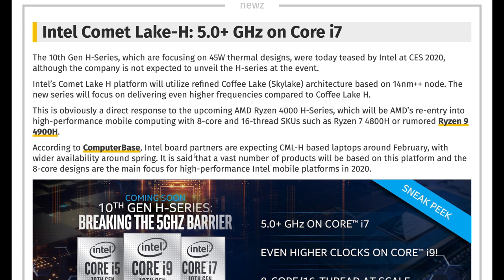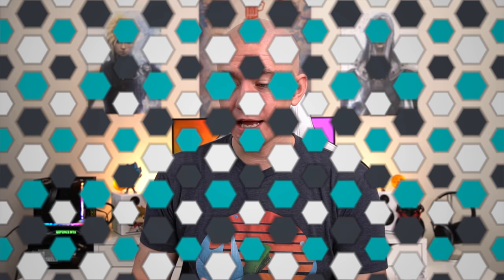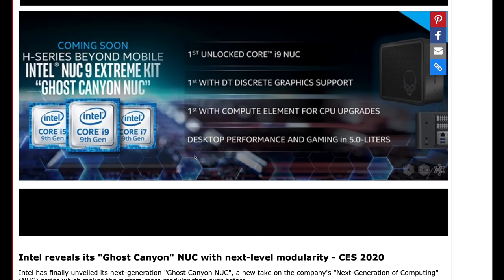Not for desktop. They didn't make any mention of desktop stuff. The mobile stuff, the Comet Lake H CPUs coming in at 5 gigahertz on mobile. And considering the fact that it's still gonna be on 14 nanometers, they're not getting this by increasing power efficiency. They're getting this by just saying, our cores can run really fast for a little bit of time until you thermal throttle. That's likely what's gonna be happening. So Core H series coming soon at over 5 gigahertz. Yay! They also unveiled their Ghost Canyon NUC, in case you care about that.